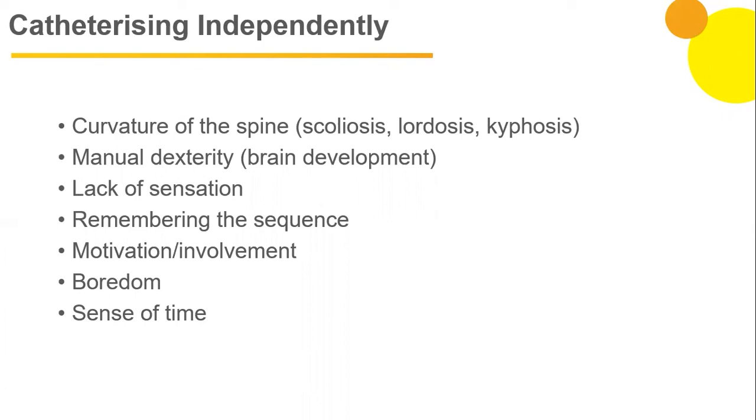Grips, handles, and mirrors can help with catheterizing. Children with open spina bifida may not be as dexterous as their peers, and catheterizing can be quite fiddly. Some catheters are designed to be easier to grip and handle. Some have bags attached so you don't have to watch where the urine goes.